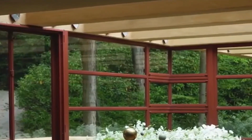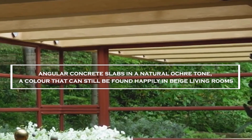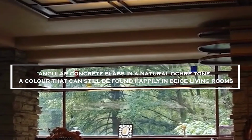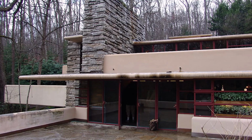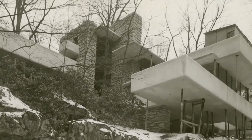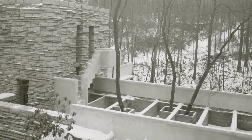Its striking exterior features angular concrete slabs in a natural ochre tone, a color that can still be found happily in beige living rooms, cantilevered jagged local sandstone that blends in with the surrounding rock formations, windows edged in earth-colored steel, and glass walls that further blend indoor and out. Internally, the house has narrow corridors and low-ceilinged rooms to direct the sight and body outdoors.